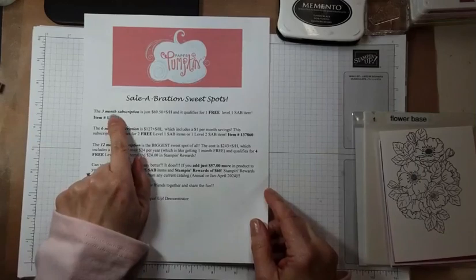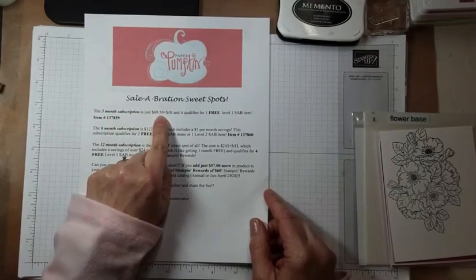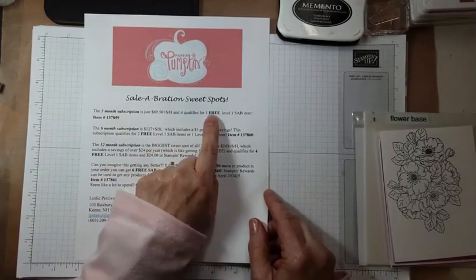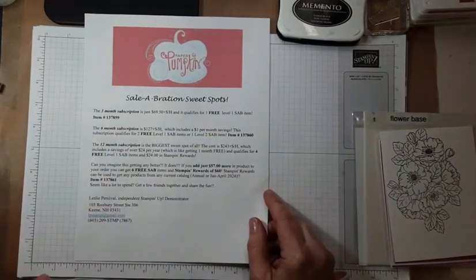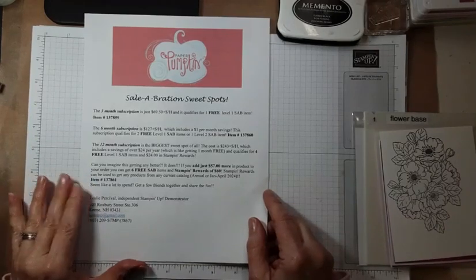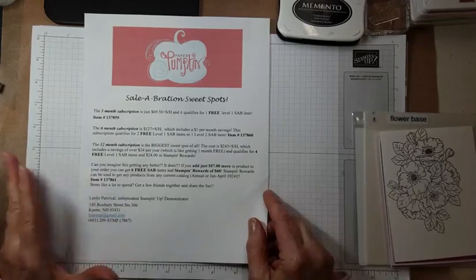A 3 months prepaid subscription is just $69.50 plus shipping and handling, and it qualifies you for one free celebration item. Yay! You get 3 months of the best crafting kit around, and you get a freebie. How great is that, right?